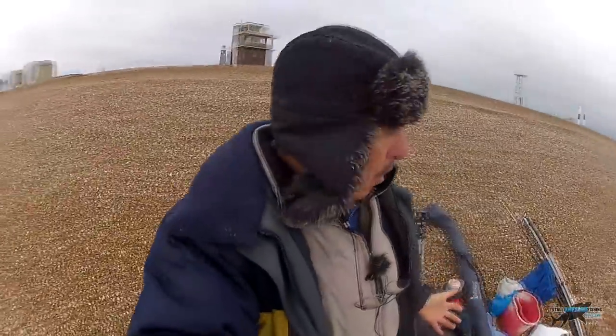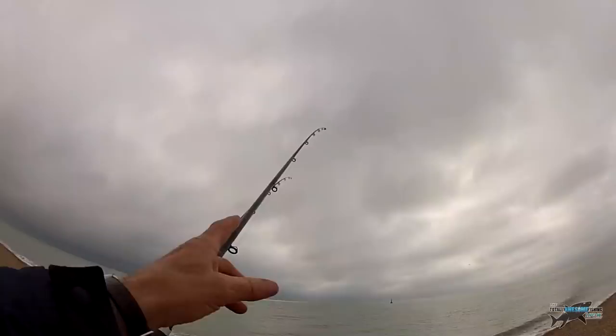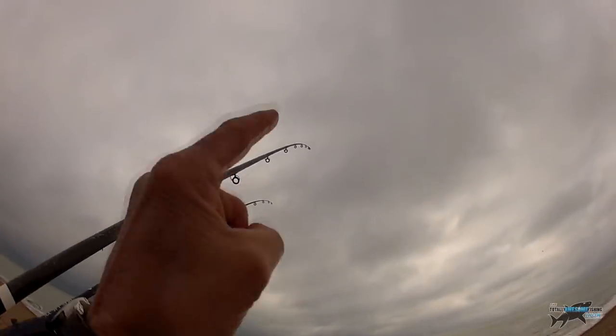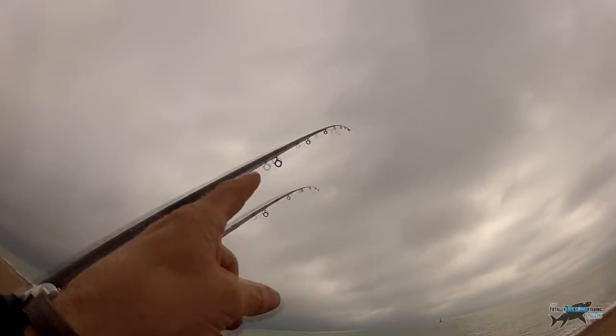Anyway, bait-wise, down in here, I've got some black lug, I've got some squid, I've got some mackerel. This one's got a special nose-weighted lead. It's about a good 6-7 ounces. That one seems to be holding. It's got half a mackerel on. So that is my seek and destroy one up there.